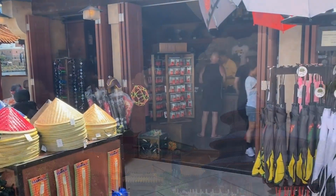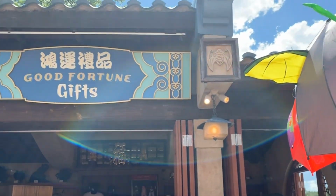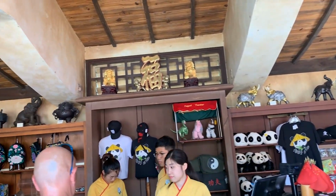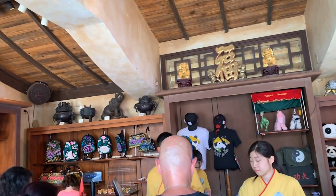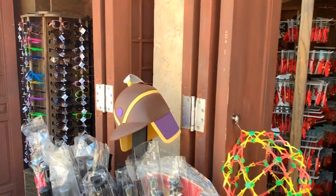First stop to shop in China is Good Fortune Gifts. They've got lots of cute things, hats, magnets, a lot of things to do with the Chinese years, like the year of the dragon, year of the tiger, etc., etc. Oh, that's a dope hat.